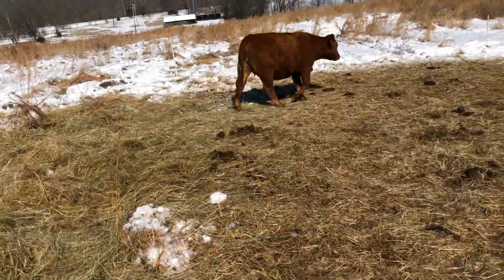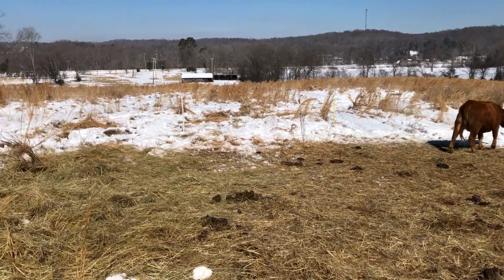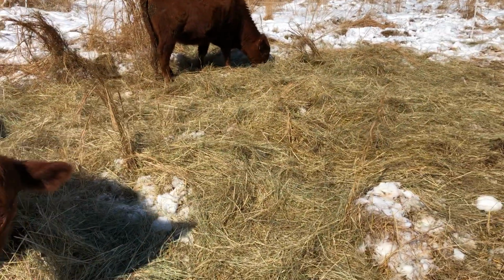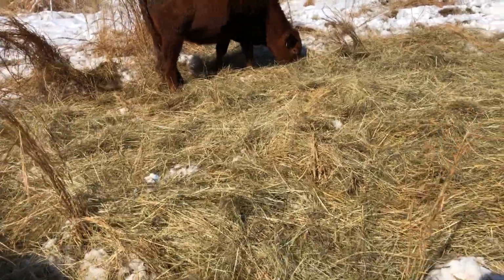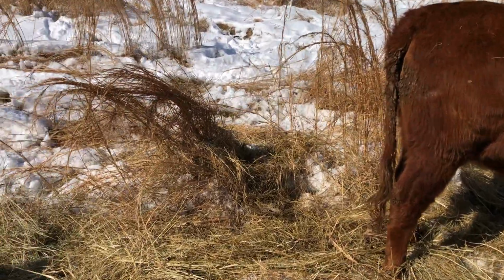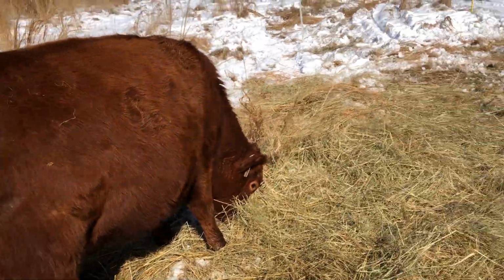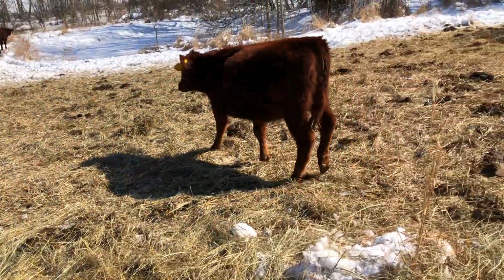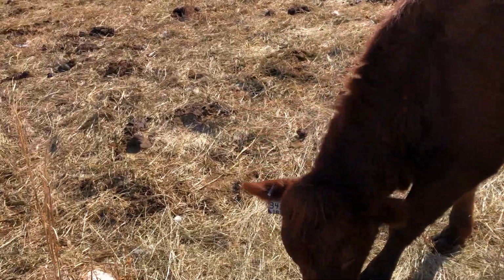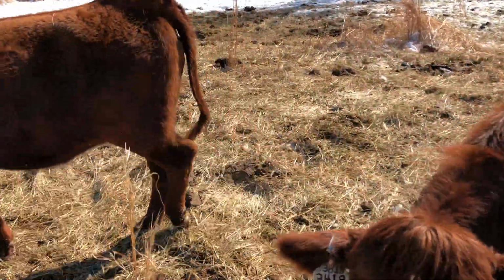Okay. There goes 27. You can see she's starting to spring a little. Mammary glands aren't developed too much yet, but I would say that she's not too far off from calving. That looks like it's going to be it for now. I don't see any other signs of one's getting ready to calve very soon. So they'll just hold off another day or two. We should be in good shape.